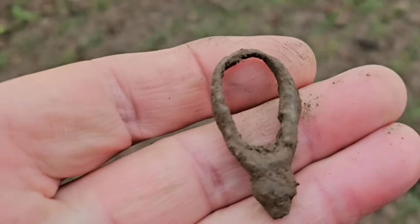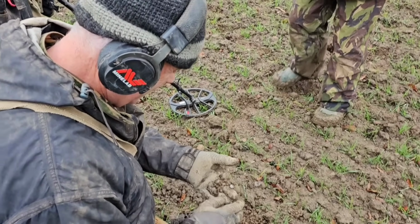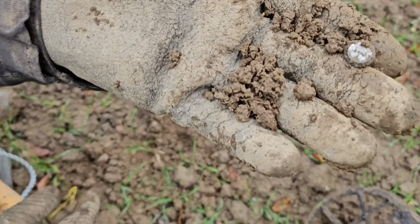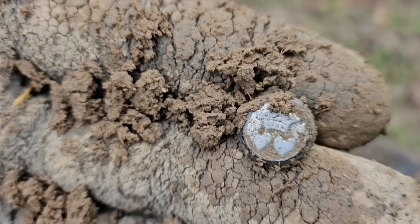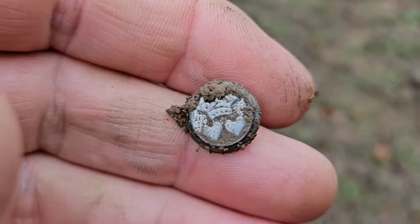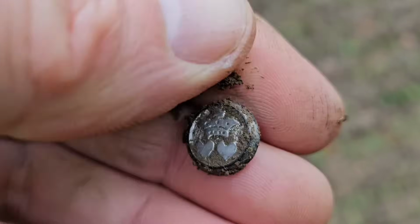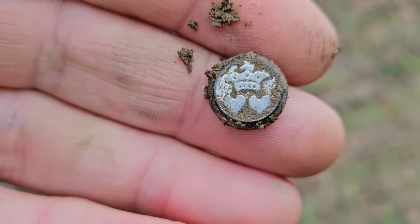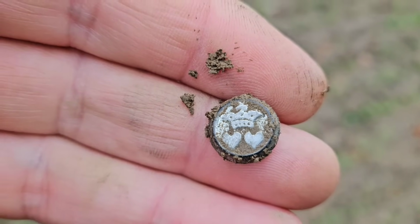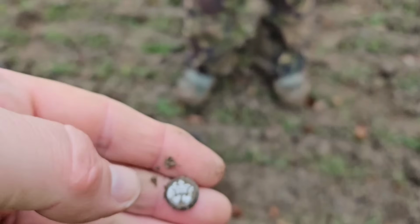There you go. And as I walked away from Steve, he shouted me over with much excitement in his voice, and he just found the other half of the cufflink. Look at that. Well, there you go. It confirms that. It's definitely a cufflink, and he's got both of them. Stunning find. Absolutely stunning. All the way from the 17th century, the 1660s. What a find. What a man.